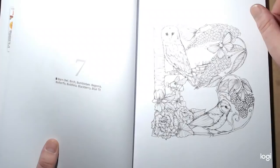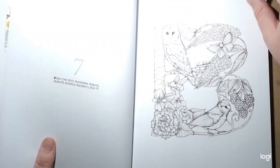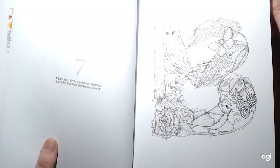And then you go on to B, and again the same kind of remit is brought here. You've got the barn owl, and it tells you all the bees that are included in the picture. So I'm not going to spoil each page for you, because there is an element of finding these images and probably not finding all of them until you've coloured a few.